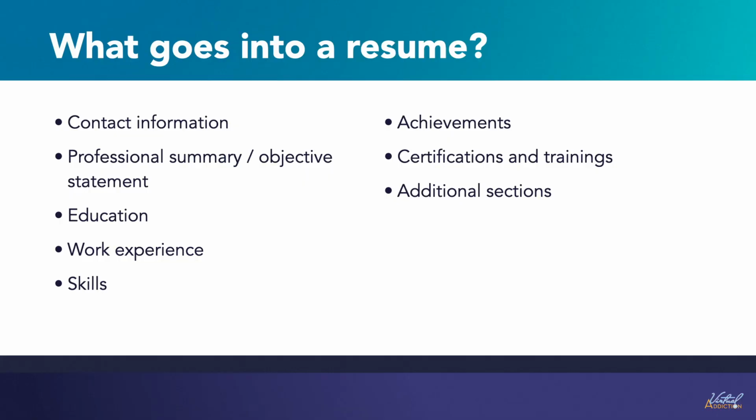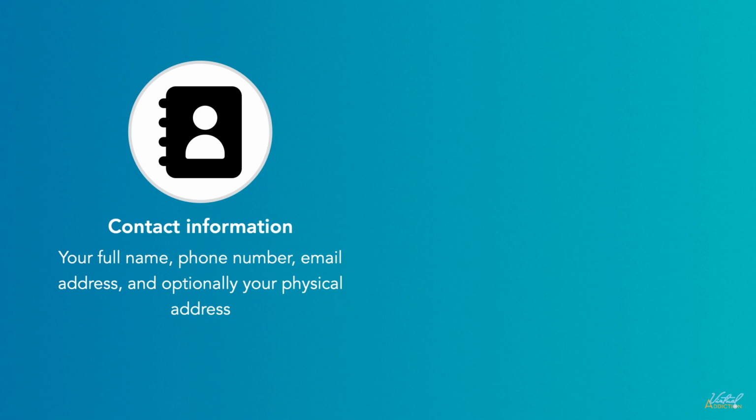A typical resume should include the following sections. Let's talk a little bit more in detail about each of these. The first thing that you'll need to add is your contact information. This should include your full name, phone number, email address, and optionally your physical address. If you're applying for a creative job, you should also include your web address.